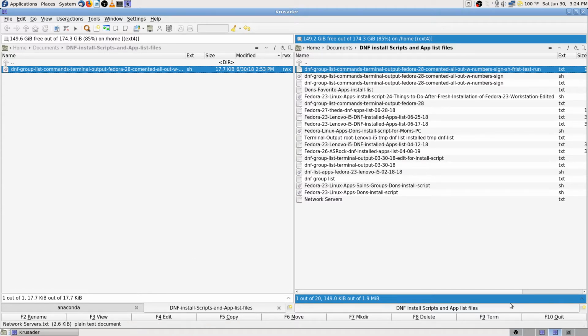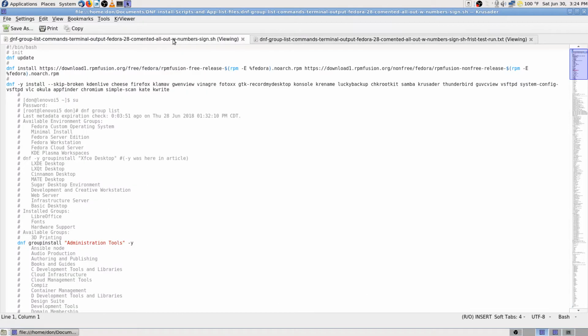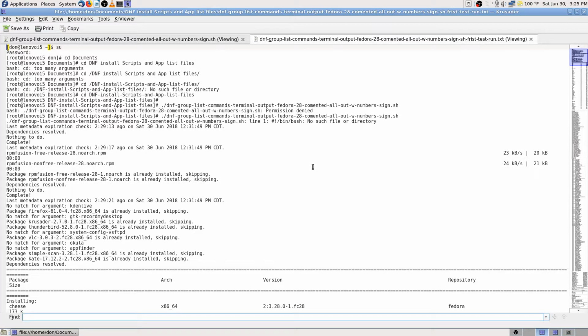Are you going to work? Taking too long or something? Oh, it opened in another tab in the viewer. Okay, good deal. That's fine. Okay, so this is the script I ran. This is my terminal output. Now, what was it I meant to go see? I wanted to see if it had something about update.